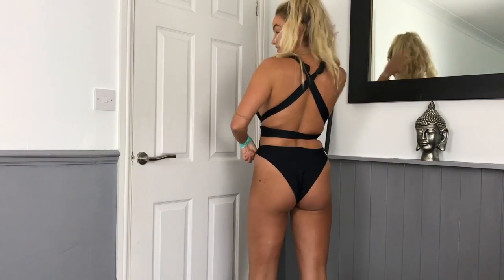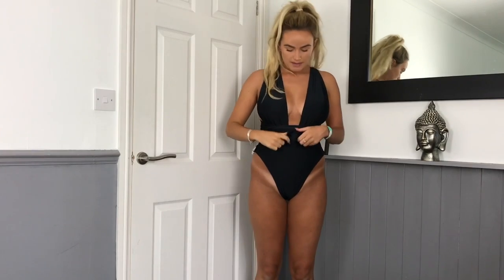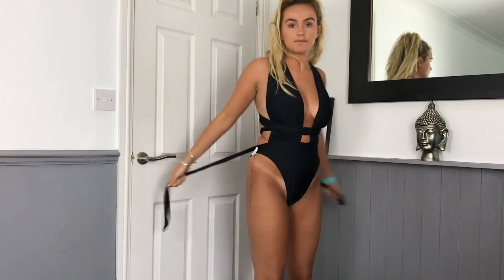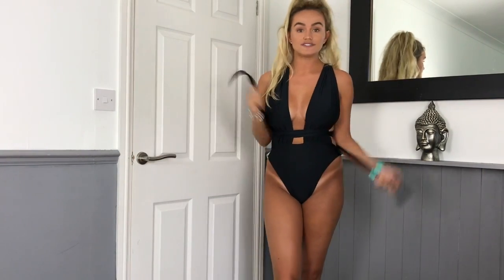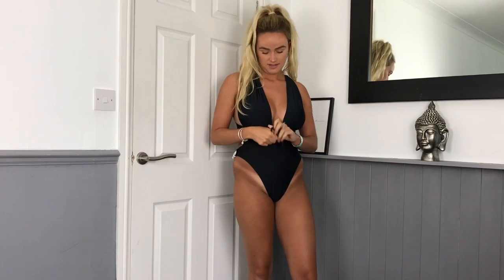The tan lines are killing me. That is all tied in. Yeah, sorry about the tan lines. Okay, so this is the back, and as you can see, it's multi-way. Basically what that means is these straps, you can do whatever you want with them. I guess it's like a little challenge if you get this swimsuit, you can see how many ways you can make. I saw somewhere it was like 21 ways or something.